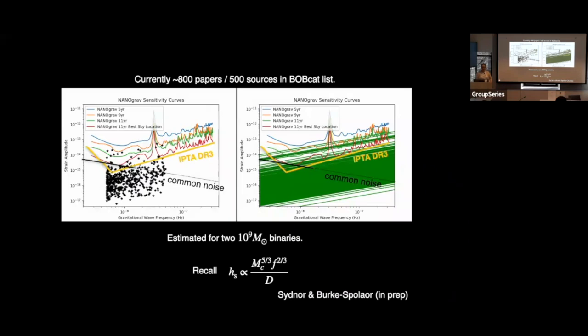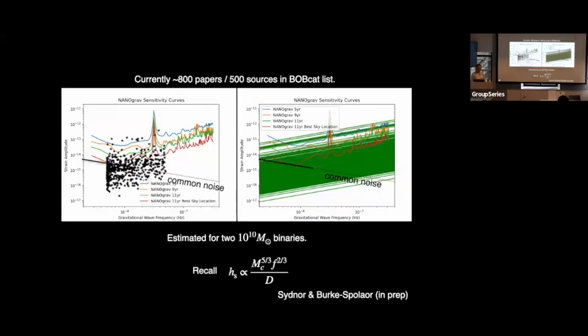Oh, there's IPTA data release 3. It's going to be a little bit more sensitive. And you can see that we will be able to meaningfully probe a fairly large number of binaries here. And the situation's even better if we assume that these are all 10 to the 10 solar masses. Of course, they're going to be a lot brighter.